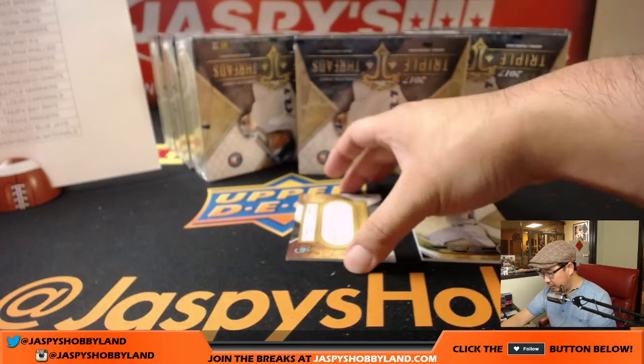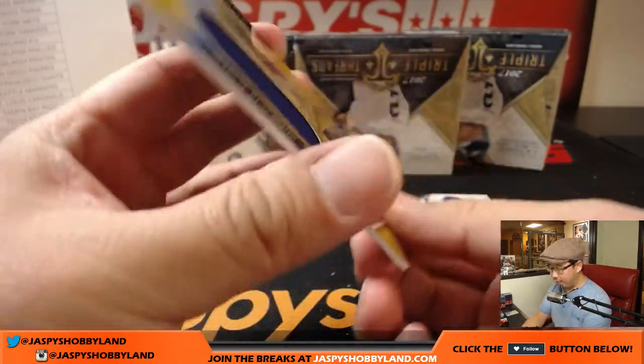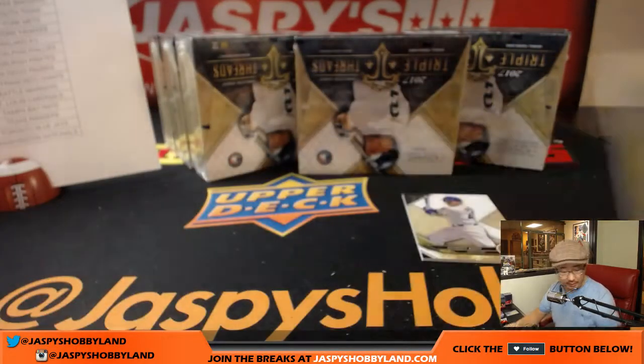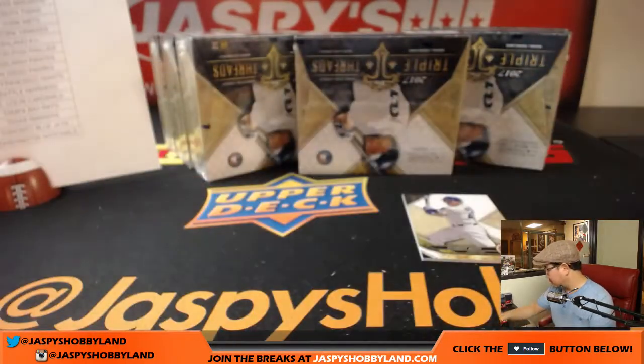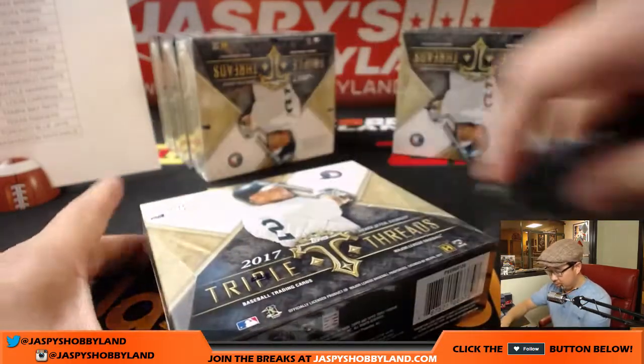And behind Anthony Rizzo is Charlie Blackmon. 11 out of 25, Charlie Blackmon, jersey and auto. Charlie Blackmon playing well this season. Rockies, that'll be Dylan with the Rockies. Box number three.